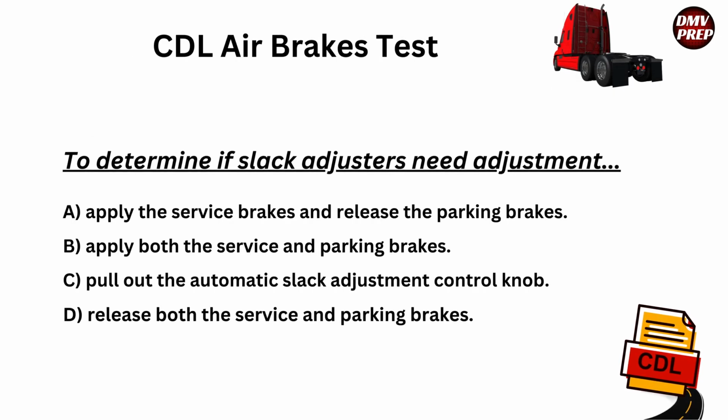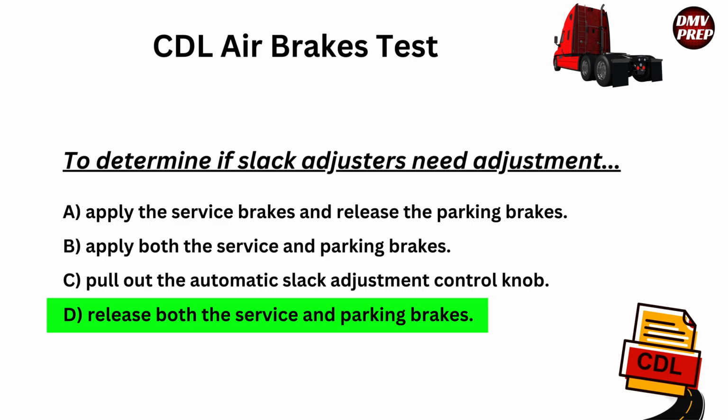To determine if slack adjusters need adjustment: A. Apply the service brakes and release the parking brakes. B. Apply both the service and parking brakes. C. Pull out the automatic slack adjustment control knob. D. Release both the service and parking brakes. The correct answer is D. Release both the service and parking brakes.